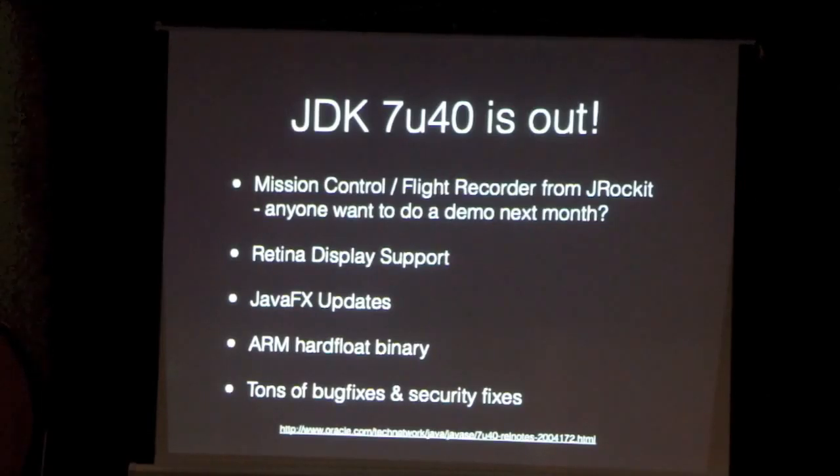They've added official support for Retina display in Swing and JavaFX, so that works. A bunch of new JavaFX fixes and little new features. A new ARM binary. I guess Oracle's been big on Raspberry Pi and getting everybody working with Java on embedded platforms, and they've been supporting it really well, so that's cool to see it coming out.